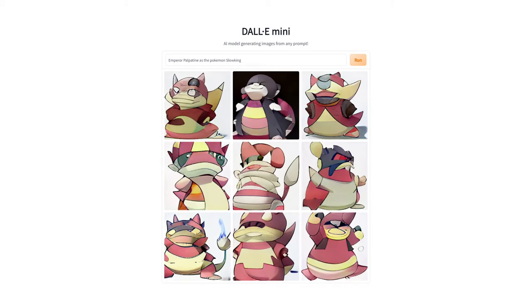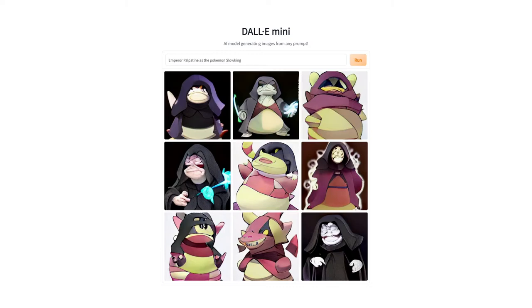Alright, I got Pokemon prompts. Emperor Palpatine as the Pokemon Slowking. Only really kind of got the top middle, I feel, with a little Palpatine-y. Yeah, the robe and stuff. The one on the middle right looks like a cyber warrior. It does, yes. In fact, I think this one wasn't good enough, so I put it in a second time. Oh, that's better. Middle left in particular, the face, he's just snarling. The top middle one, he's got a knife in one hand and magic in the other. He looks like he's about to kill you. That does look like a Pokemon-styled interpretation of Palpatine.